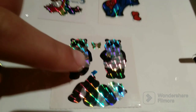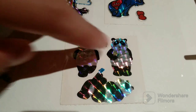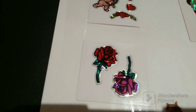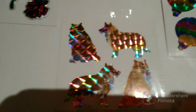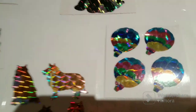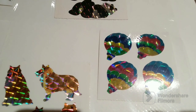That's really pretty. We actually have a bunch of pandas, one playing with a flower, I think. And then these two just standing in front of the face. There's a butterfly there. This one is a red rose. Yeah, this seller gave me these for free, these two roses, which was nice. I did not purchase that. And then they got a bunch of wolves. I think they're supposed to be collies. Yeah, they're actually supposed to be dogs, believe it or not. She gave me these hot air balloons, too. It's really nice of her. So pretty. I used to just stare at them when I had my prismatic stickers as a kid.